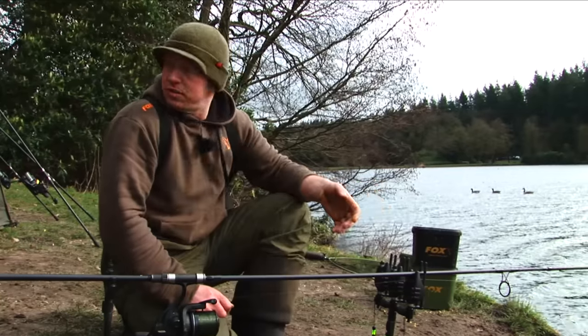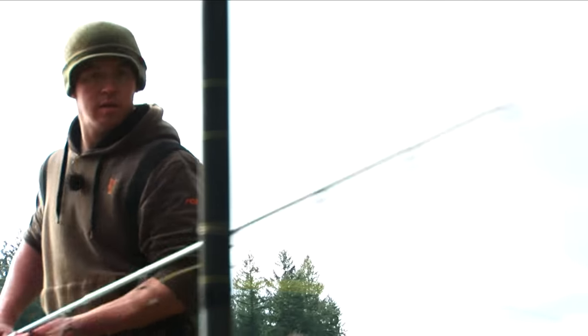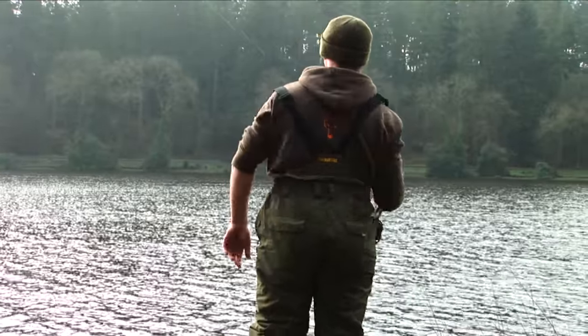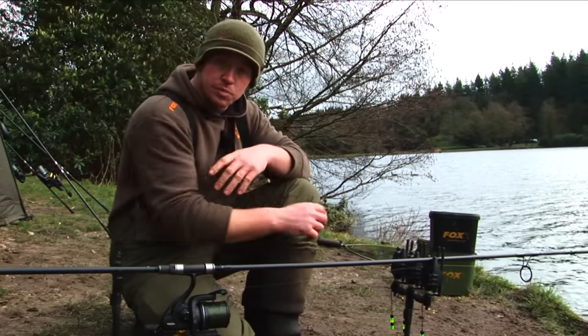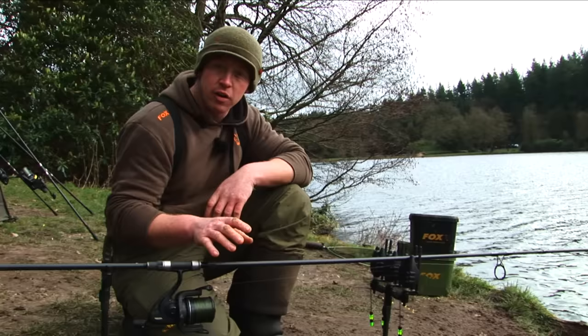So all I've done is I've clipped my rods up. They're all at the same distance, 80 yards. My spod rod as well. This enables me to put the bait out over the top of the jigs accurately. You've just seen me cast out there. Now, this morning, when we've been catching the fish, I've been catching them at around 10 foot.